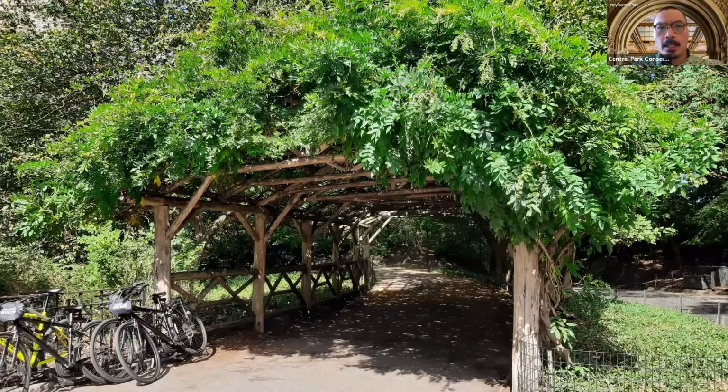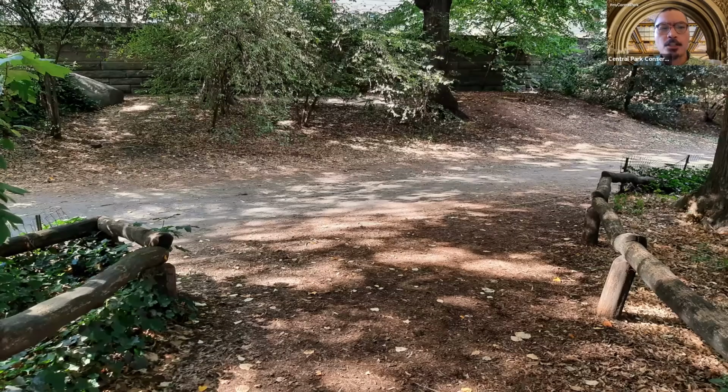All right, so from here, we're going to make our way under the shade of the wisteria plants on this rustic wooden pergola, and then make our way north towards the access path connecting towards the Bridal Trail. So we actually catch the trail here, just a few steps to the north from the 72nd Street entrance.